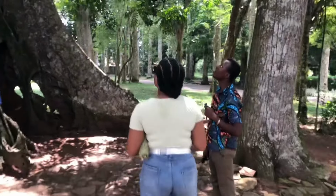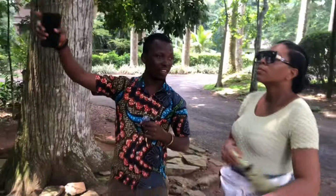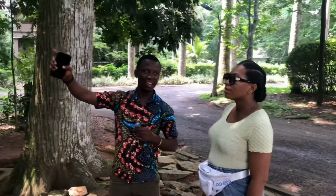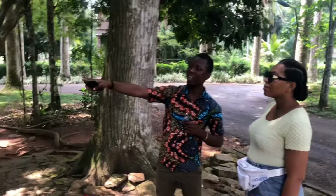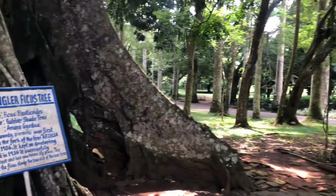Yeah, so that plant that I showed you, that was climbing the cedar. This is it, the vine. Oh yeah, it has turned into a tree and rather killed the original tree inside. So let's go in there and see.